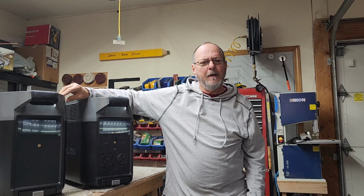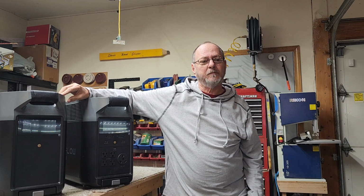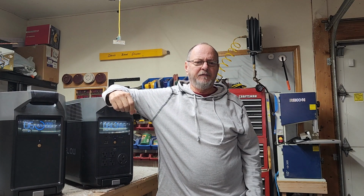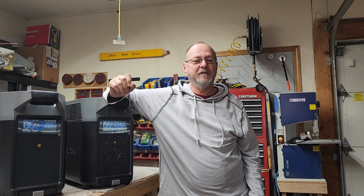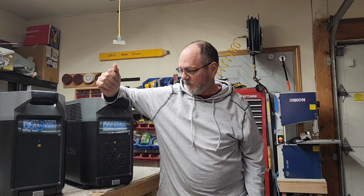After receiving it, I wanted to test it to get a good idea how it would perform. So I charged it up to 100%. I went and plugged in my pellet stove. After about 25 hours, it was still at 46%. So I then recharged it to 100% and plugged in a refrigerator, and for 48 hours at the end, it was still at 53%. So I was really happy with that.